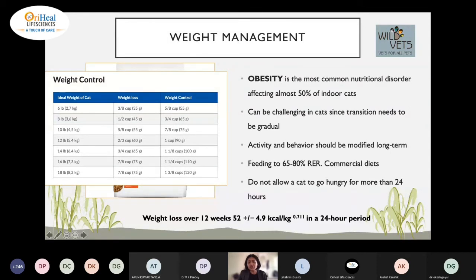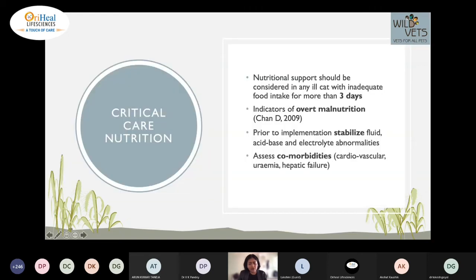Okay. They've also found that you can do 12 weeks. So this is the ideal time, that you want to spend 3 to 6 months doing a weight loss and weight management, is possible with 52 plus or minus about 5 kilocalories per kg, feeding this amount every 24 hours. So this is a little bit about obesity, which is quite a problem.